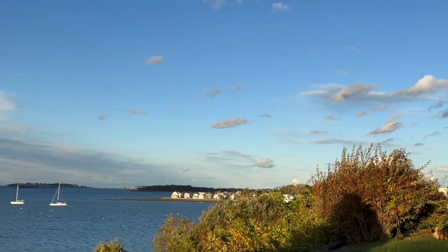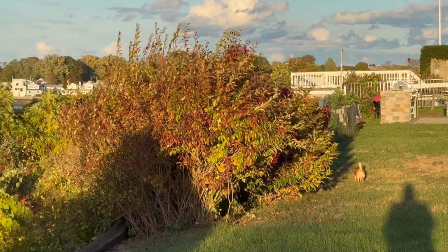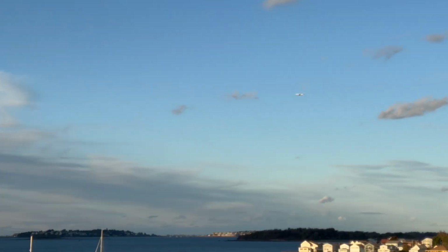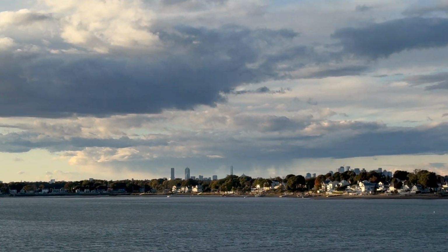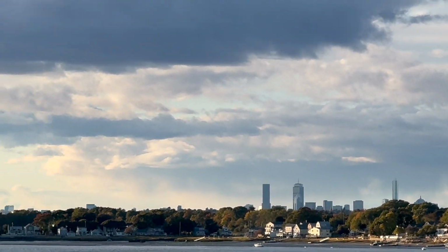Another hour. Long shadows. Pretty colors. Rex, please stop. And the sky is clearing for the most part. Planes continue. But nice little cell just north of Boston. There's the precipitation coming out of the cloud and evaporating in the very dry, cold air advection.